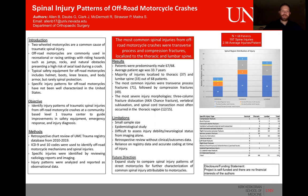And the research I'm going to be presenting is an observational study that we've been working on called Spinal Injury Patterns of Off-Road Motorcycle Crashes with the UNLV Department of Orthopedic Surgery. So to get started, two-wheeled motorcycles are a common cause of traumatic spinal injury. And so that's both including primarily motorcycles and dirt bikes for off-road.